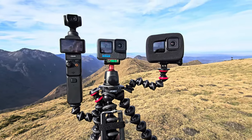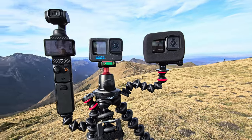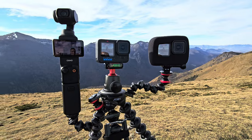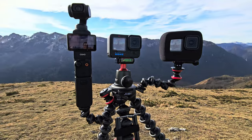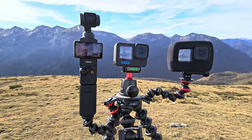So today we have an exciting showdown of the three hottest vlogging cameras. GoPro 12, it's right here in the middle. GoPro 11 here on the side, and Pocket 3 on the other side. This will not be another boring video where I just list the specs. I will actually tell you my experience using these cameras.